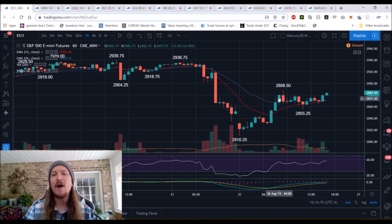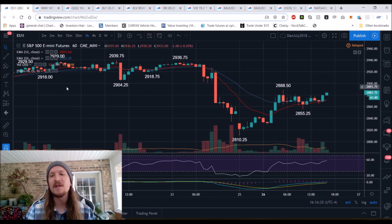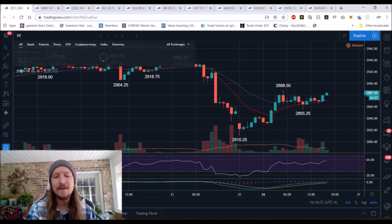We were looking for a lower high to be set on the hourly time frame at the high of the bounce. So we headed into this morning saying, I'm only looking bearish on SPY in the first hour of trading because we're looking for that hourly lower high to form. Let's go back to SPY.